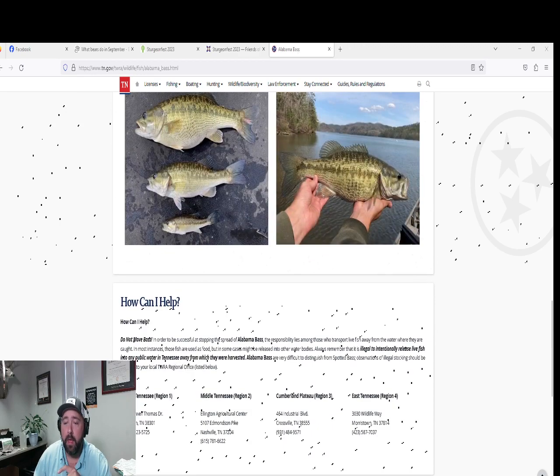So again, another segue to what Justin was saying: don't move fish, folks. It's just not worth it. If you observe illegal stocking and you want to report it, you should report it to your local TWRA regional office. We are in the East Tennessee Region 4, and they're at 330 Wildlife Way, Morristown, Tennessee, and you can contact them at 423-587-7037. So let's put a stop to illegally moving fish.